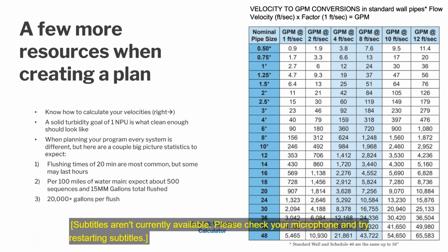I think a couple data points to highlight in addition to that. Take this with a grain of salt, kind of directional advice here, but looking at some data that we consolidated, per 100 miles of main, you can roughly think of that as 500 sequences and about 15 million gallons of total flushed water. That's going to depend dramatically on your system. And then thinking about per flush, how many gallons you're expected to push out, again, just rule of thumb, 20,000. As Mark said, that can vary dramatically based on a number of factors.